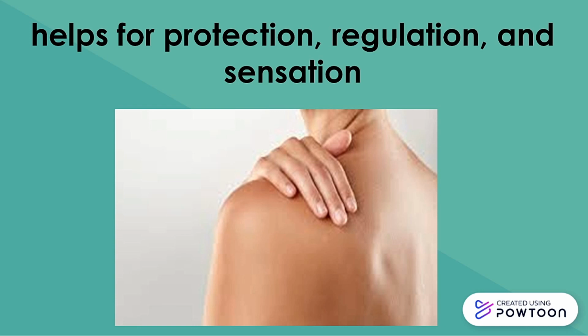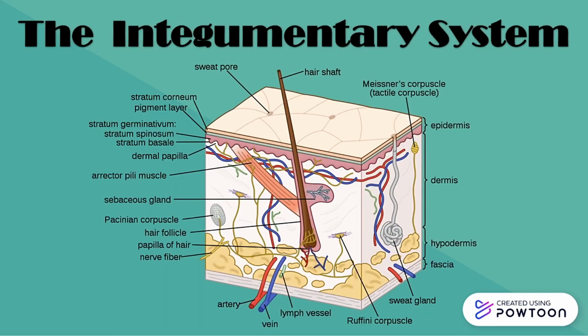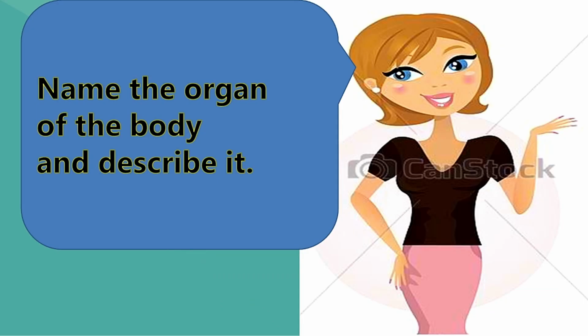Various parts of the skin help with protection, regulation, and sensation. In this lesson, you will learn more about the parts and functions of the integumentary system. Its various roles are very important. Can you name the organ of the body and describe it?